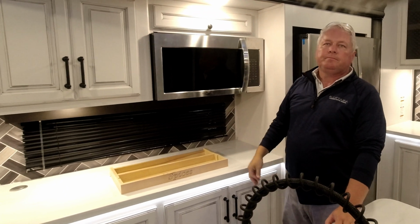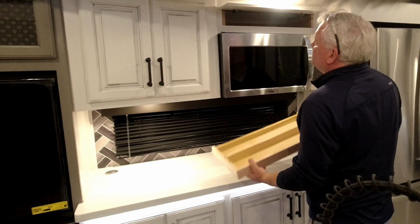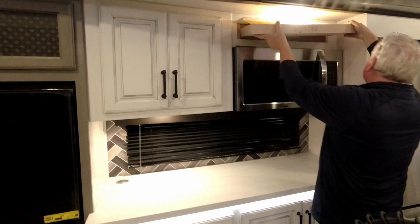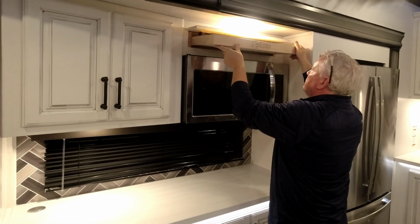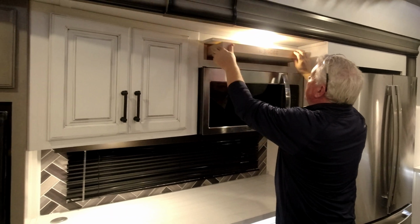You know, we talked about that when we first saw that. I said, would we use that for spices if we got a new rig? And I said, well, I guess we could always take it out, but I guess you already answered that question. Already taken care of that. So it catches. You just have to lift this. You can see the grooves in the actual bar.